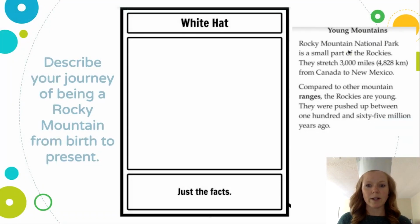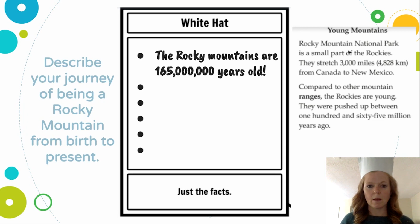With your graphic organizer, and if you have a text, think back to what information, what facts do you know about the Rocky Mountains? The first thing that comes to my mind that's a true hard fact is that the Rocky Mountains are 165 million years old. What other facts are you going to put on your sheet?